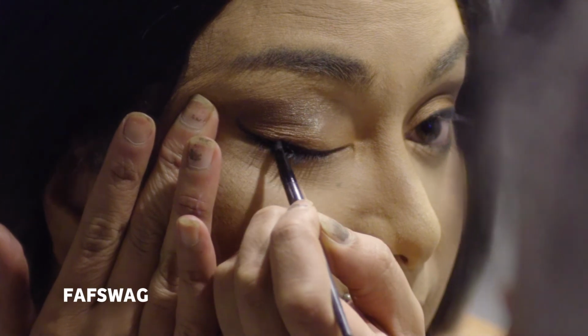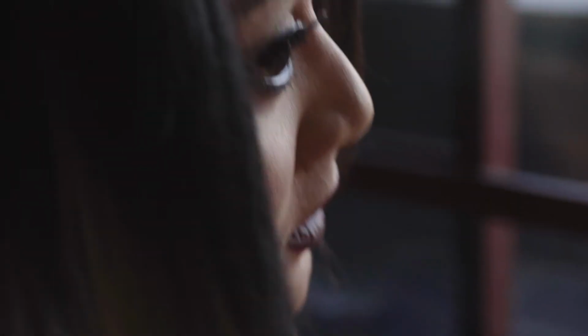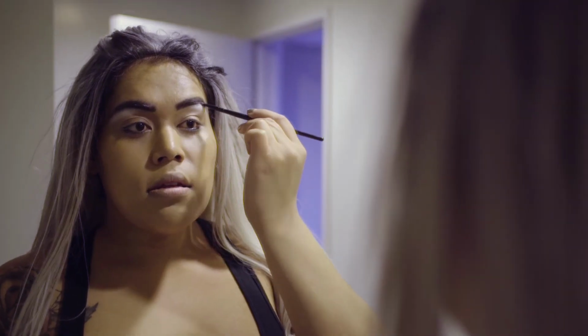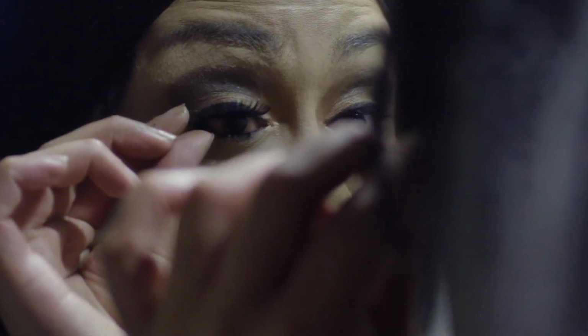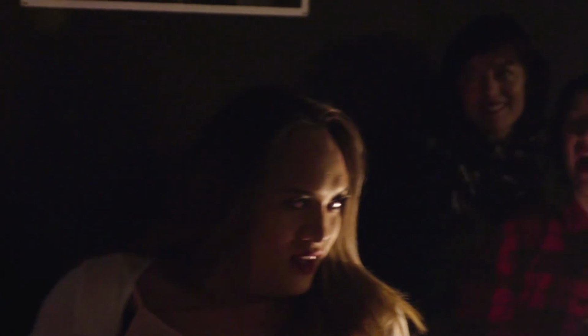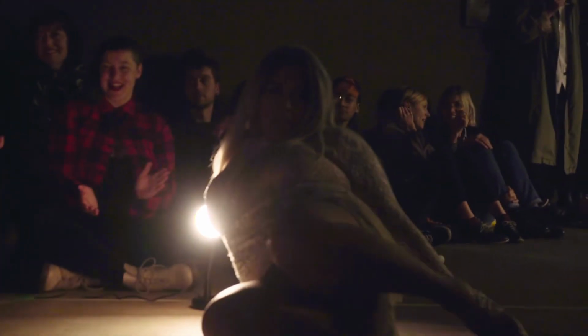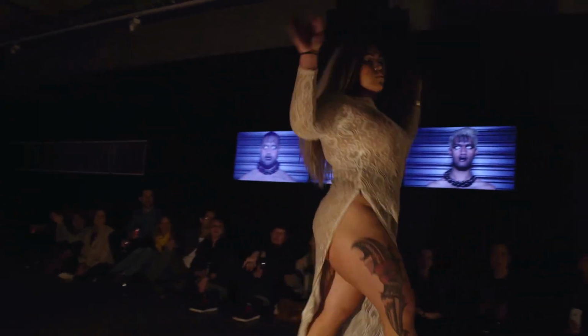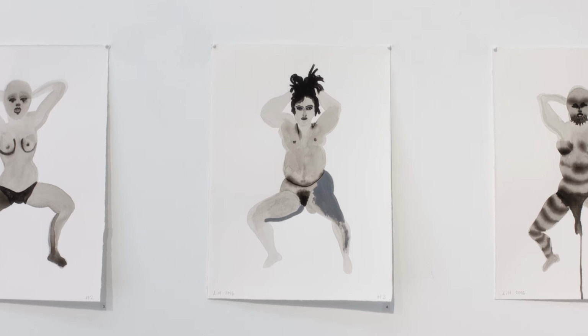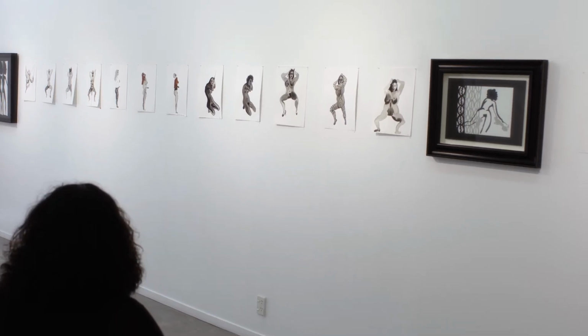What's happened is I think they're a bit of a phenomenon in that these visual artists are gay, homosexual, transgender, but they're working from a fine arts context and dressing up and performing. But when they perform, they just transform like you wouldn't believe. Six of these images actually come from the poses of one of the FAF swag performers.